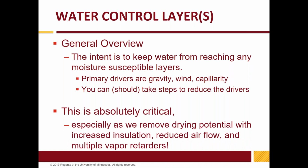And again, it's this reminder as we remove drying potential, and we're removing drying potential in three really important ways. First, we're adding insulation. Adding insulation reduces heat transport, and that energy is important to keep vapor a vapor. Two, that energy is needed to take liquid water, whether it was condensation or a leak, bulk water or capillary water, and warm it up and get it into its vapor state so it can continue on and dry out. And again, we've reduced airflow, so there's less air drying potential. And we've introduced in many of our building systems multiple vapor retarders that are going to slow down, even if there's some energy available, the ability for that vapor to move in its natural drying direction.